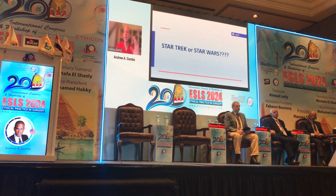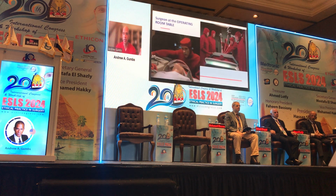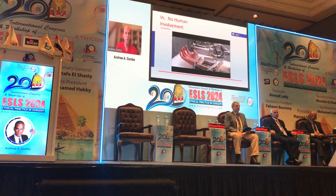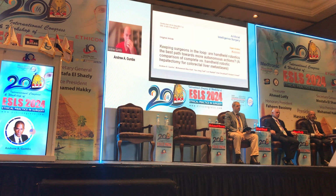Now, to understand the potential of robotics in the future, I use the example of Star Trek or Star Wars. Do we want a future where the endoscopist, where the surgeon is at the bedside in contact with the patient? This is an example from Next Generation. Or do we want something like is shown in Star Wars, where there's just a robot and a patient, unfortunately, screaming on a table because apparently there's no anesthesia in the future. So which one do we want?